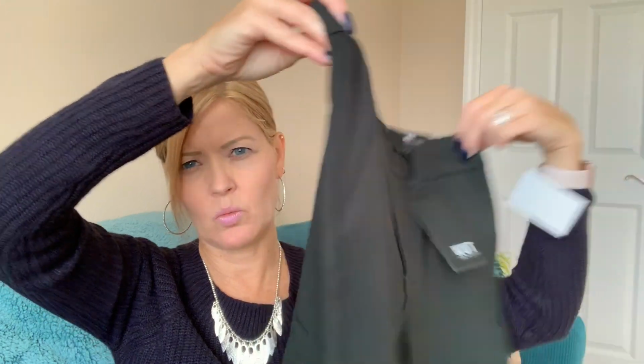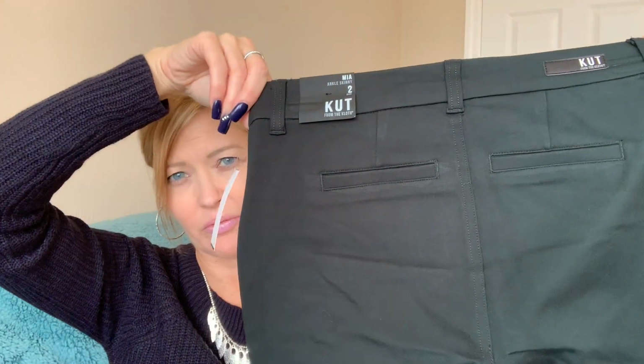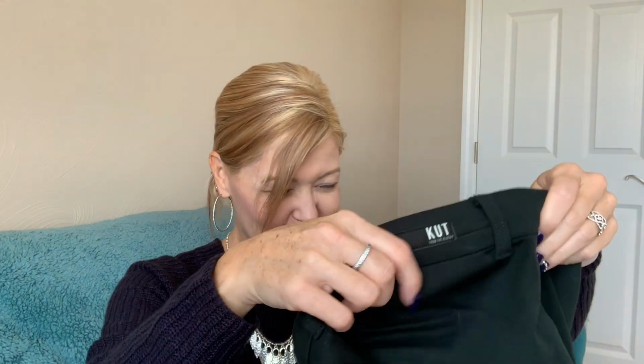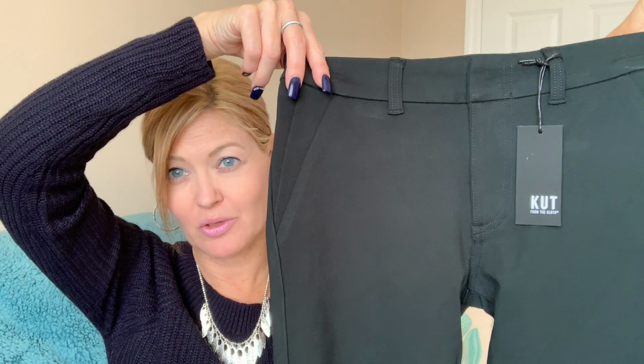I'll be anxious to see what these look like. They have pockets, and all the pockets are sewn shut right now. Okay, these are fake, so these are not real pockets, which is so nice because I hate when pockets bunch on your bum and you can always see them in the back. So I actually love that these back pockets are fake. The front pockets are also fake. Oh, I love that on dress pants because they always seem to bunch up on you. So none of these pockets are real. They're all fake.